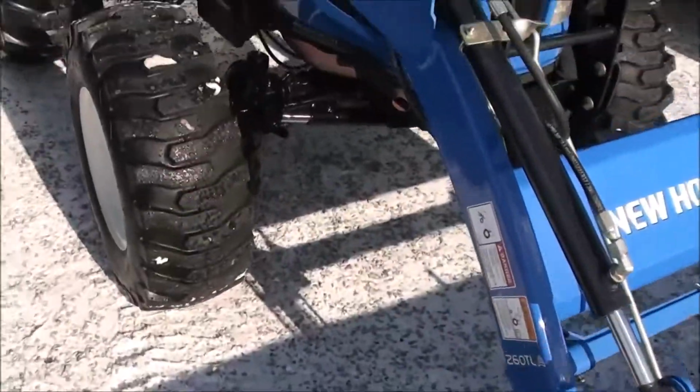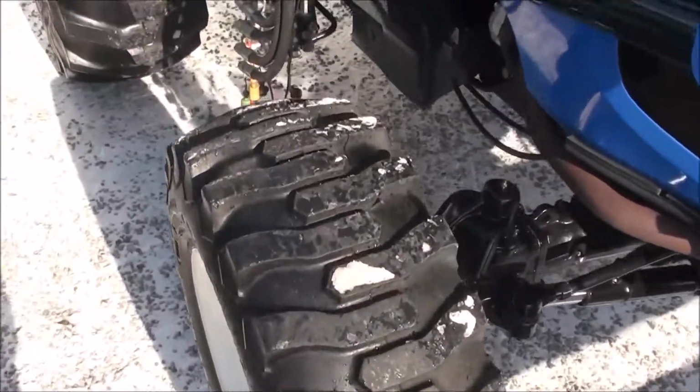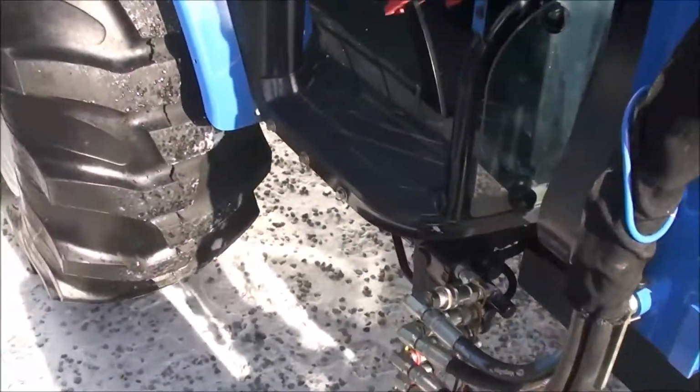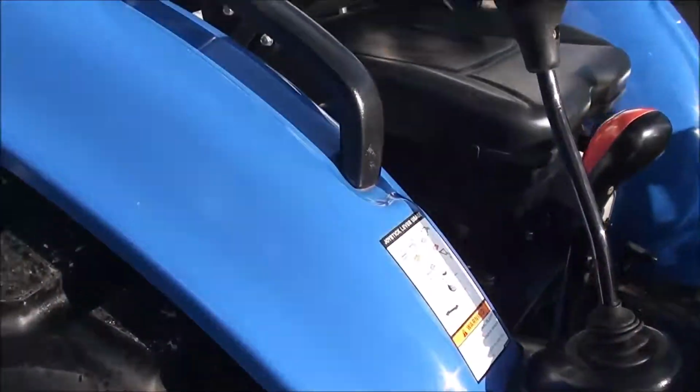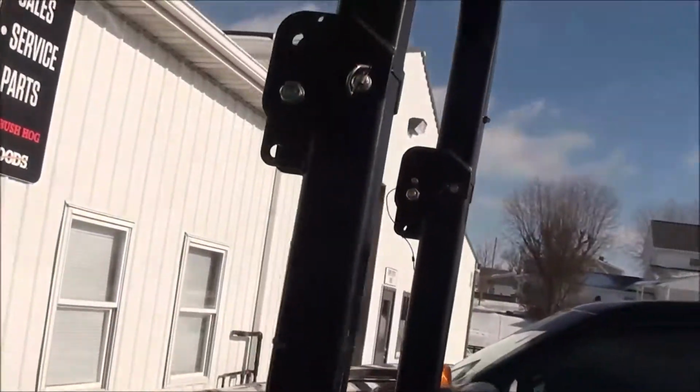Nice 6-foot bucket on the tractor. R4 industrial tires are in nice shape. Hydrostat transmission. Foldable rollover bar.